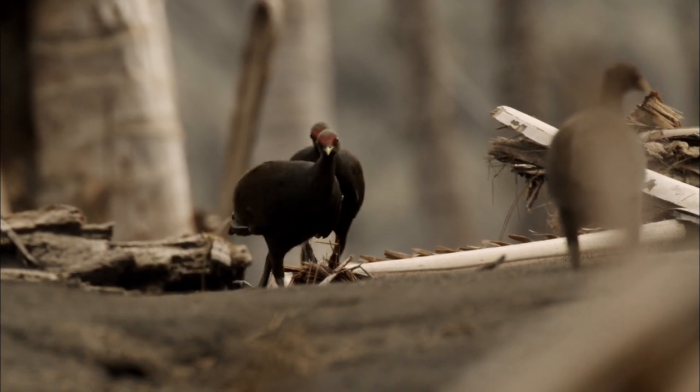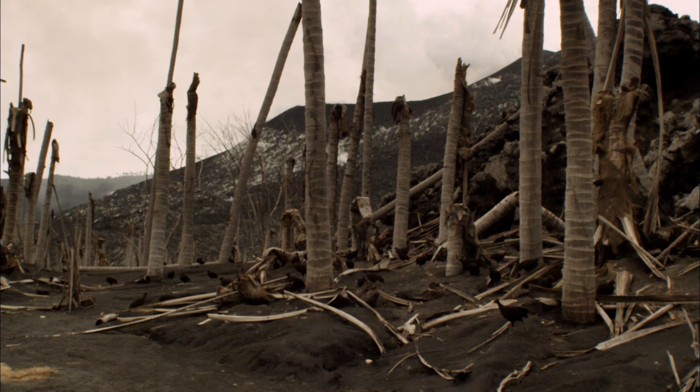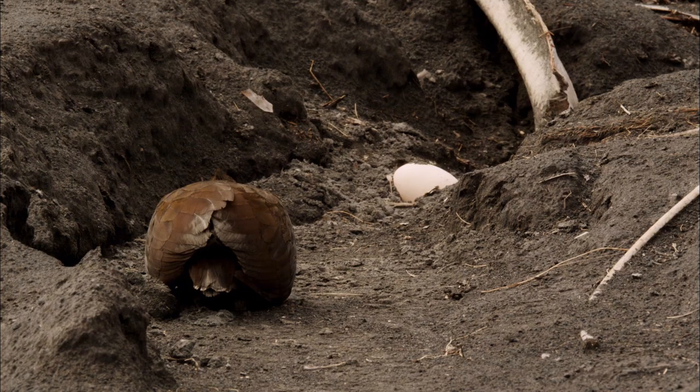Temperature permitting, some of these birds simply place their eggs on top of the ash until the arrival of new predators.